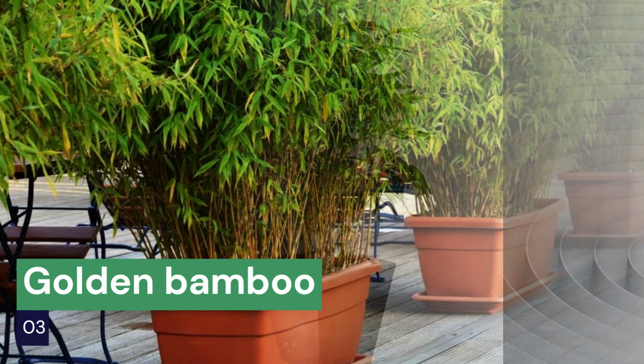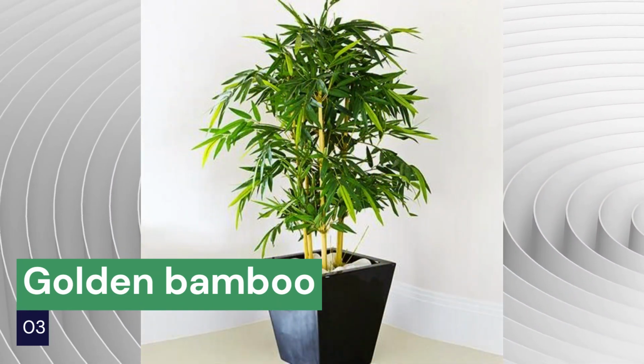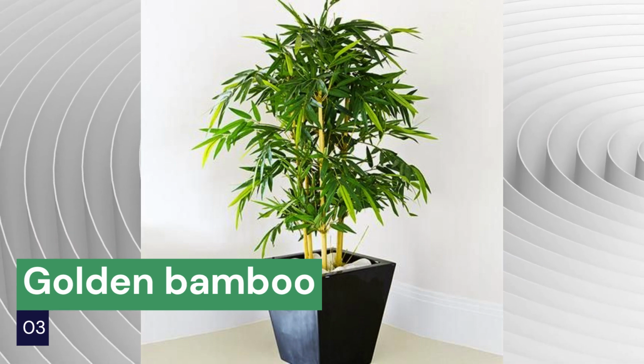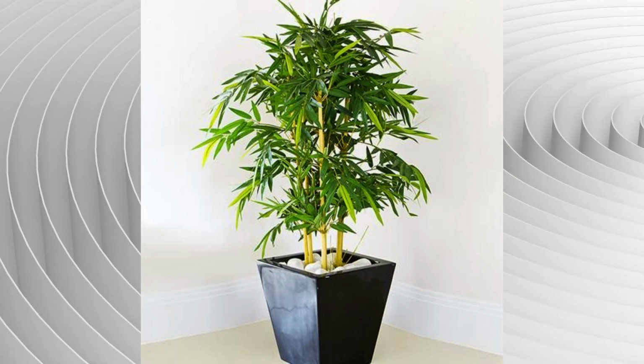Golden bamboo grows quite fast, is very hardy, and spreads quickly even in unfavorable conditions. They will be wonderful and safe houseplants in your home.